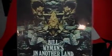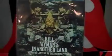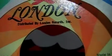And Bill Wyman released his single from Satanic Majesties, In Another Land, back with the lantern. Same picture on both sides. Here's the promo copy for the single She's a Rainbow with a star, and the flip side 2000 Light Years from Home. And Bill Wyman's promo 45, In Another Land, promotional with the star, and the flip side, the lantern. This one distributed by London Records. Not all of them say distributed by London Records.